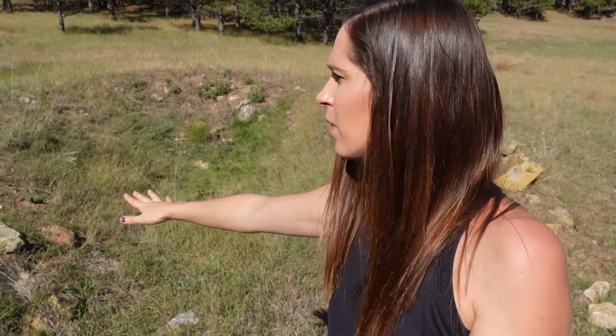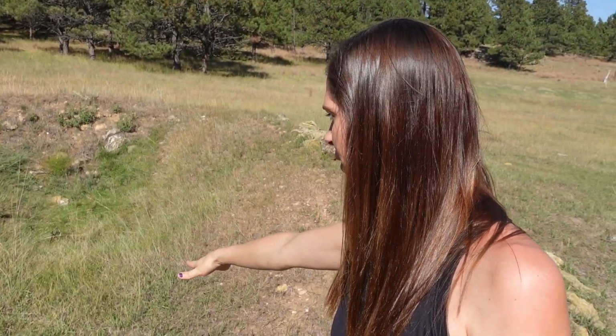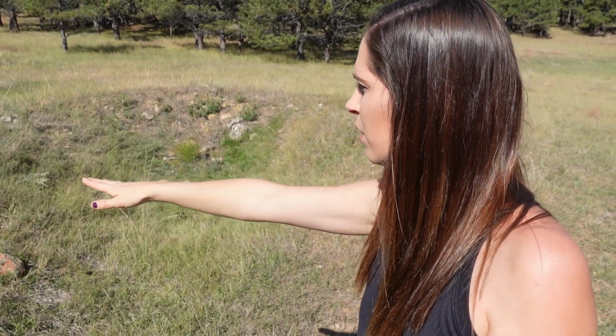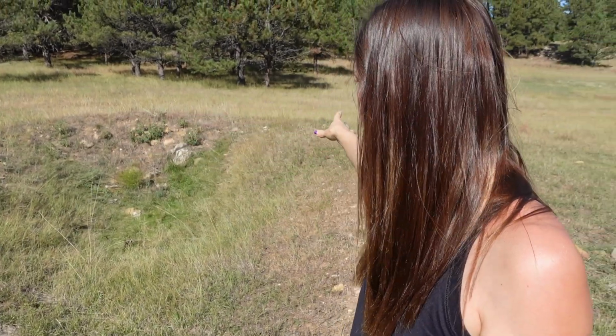So this is the root cellar. It's pretty deep. It probably had stairs that went into it, and they could still be there. They just have gotten buried over the years. The walls are about 4 feet thick. They've kind of made them in a mound shape.